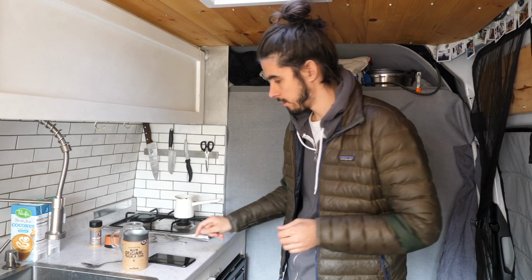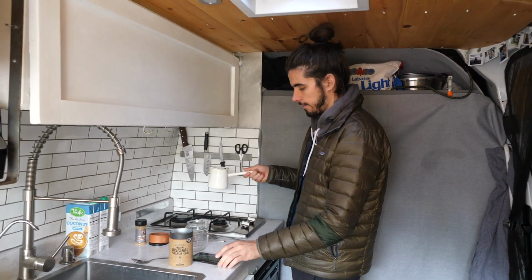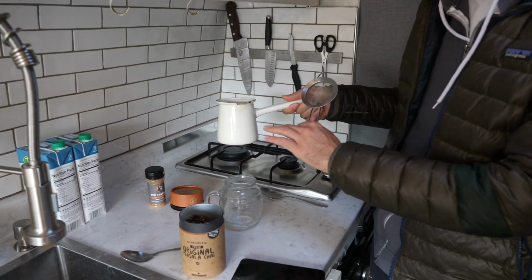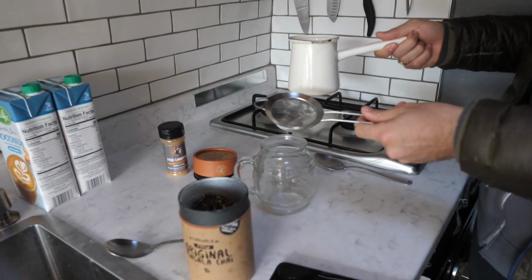There we go, we hit the timer. And now we're gonna take our chai, use our little strainer. Like I said, if you don't want to get the pot, you can just grab the strainer. We sell these online separately as well.